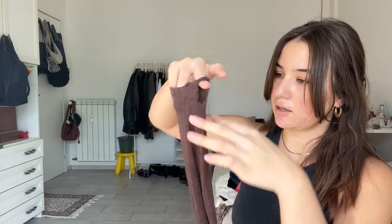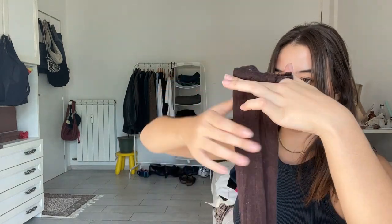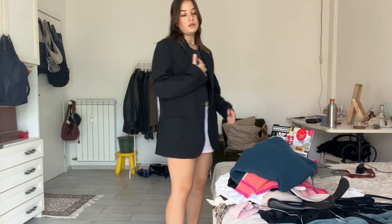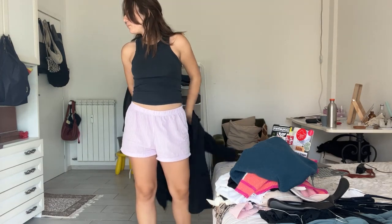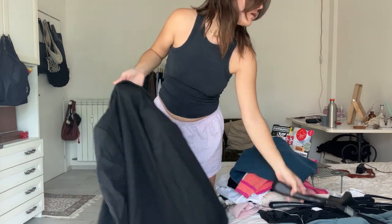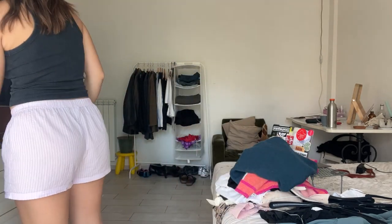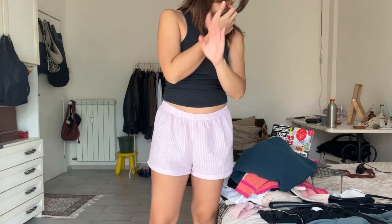Maybe I can make it like cut a bit. Yes, I love this. This is one of my favorite blazers. This is a yes, but we'll put it aside because I need to bring it to the laundry. So let's just hang it here. We're gonna think about it later.